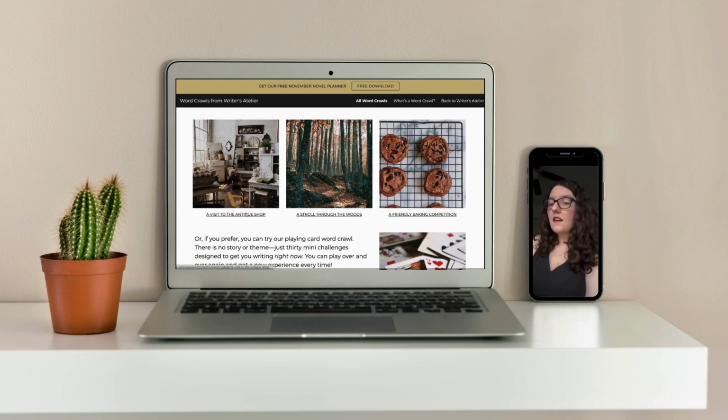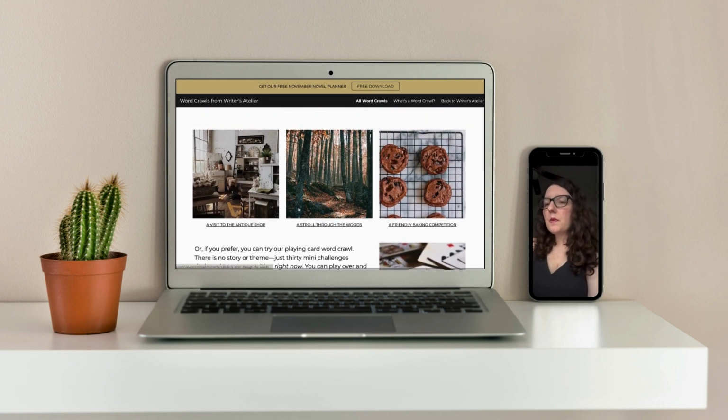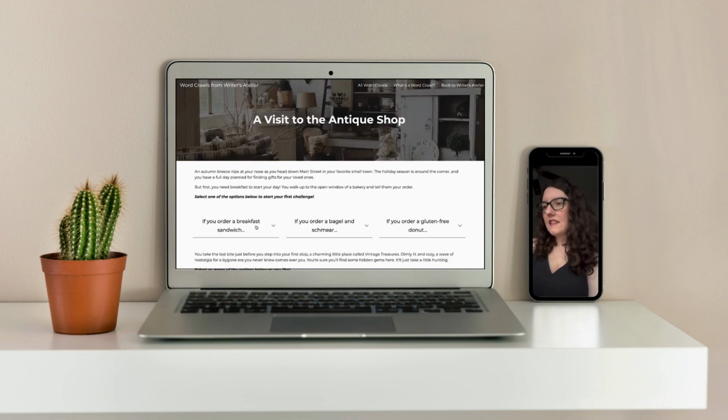We have 3 different ones on here. A stroll through the woods and a friendly baking competition are other options you have for our word crawls. And then we also have the playing card word crawl, which is kind of a do your own thing. It's a drop down of like 30 mini challenges, and you can pick and choose, like, oh, I'll do challenge 1, 14, and 29, and then you've kind of customized your own word crawl experience. But for now, we're going to do a visit to the antique shop.